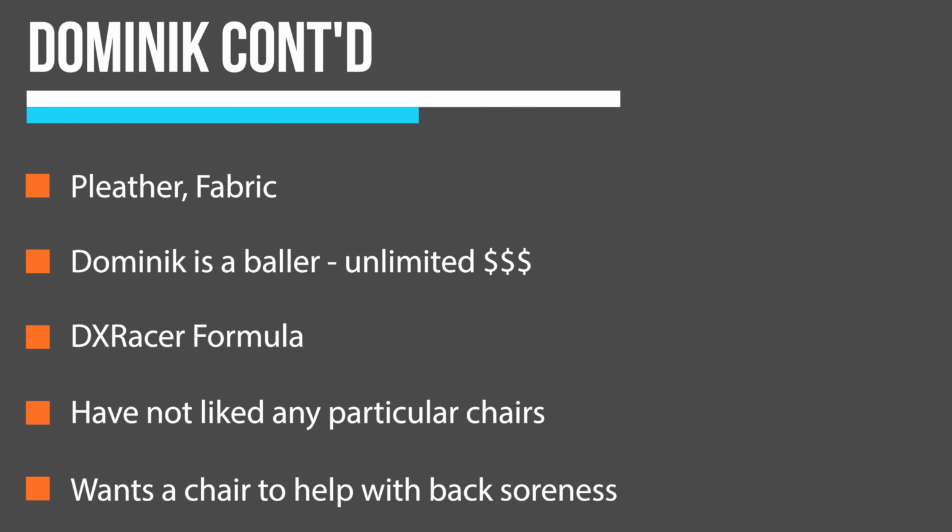They currently have a DX Racer Formula and it's okay for a couple hours. It was quite inexpensive, and then they're looking at the Embody, but it's expensive and they didn't really have a chance to test it. They never had specific experience with expensive chairs other than their current DX Racer, and they said that they're in the mid-30s working from home, and as you get older, it seems like they start to notice a little bit of pain in their back.